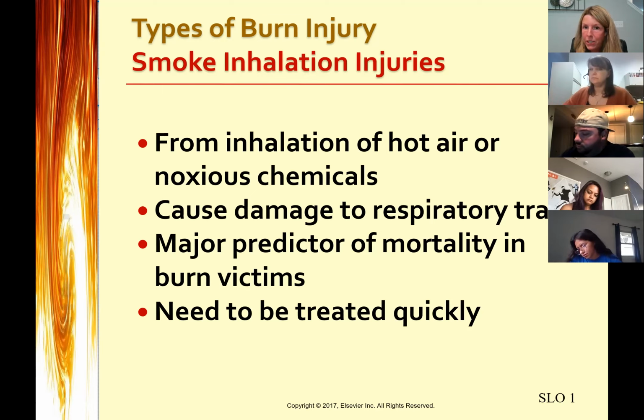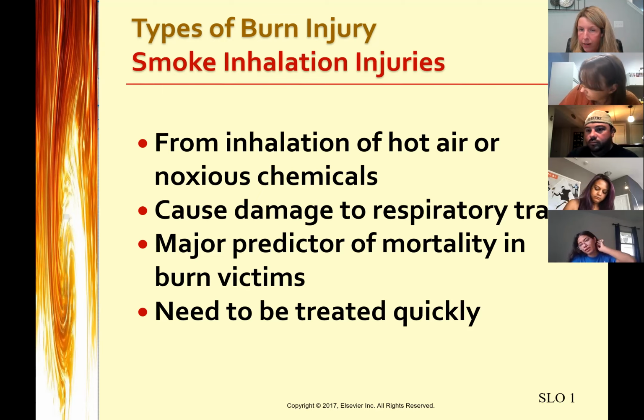The reason it's a major predictor of mortality in burn victims is because with an upper airway injury, we've got inflammation occurring at the site. We've got edema and inflammatory mediators moving to that site. So you've got swelling, and we can have something called mechanical obstruction, which is almost like an anaphylaxis, where we've got bronchoconstriction and an inability to breathe. Another major predictor is that if it does turn into ARDS, we know the mortality rate of ARDS is 50%. So the patient will need to be mechanically ventilated with a high PEEP to see if they can turn around. That's the reason why it needs to be treated quickly. It can develop rapidly.